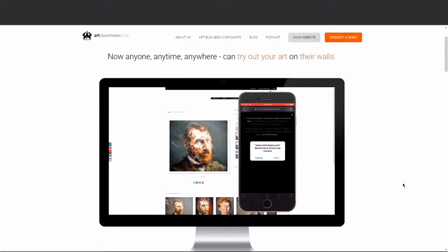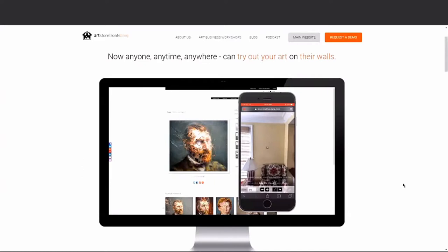And what this is going to do, it's going to take the camera on their phone, okay, which is going to show the real room, the real wall, where the art will potentially go. And then it takes your piece in augmented reality and it projects it onto the wall. And you're able to move it around with your finger. You're able to size it up, size it down, take screenshots. And so is it going to look great in the room? What size do I need to get, right?